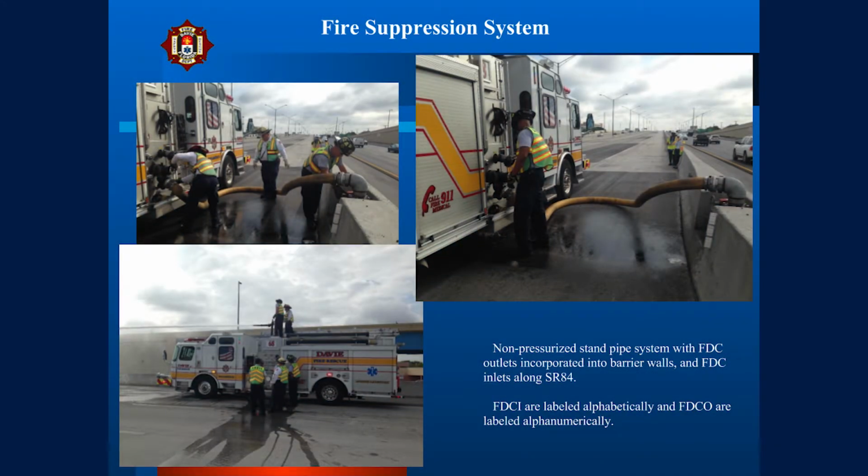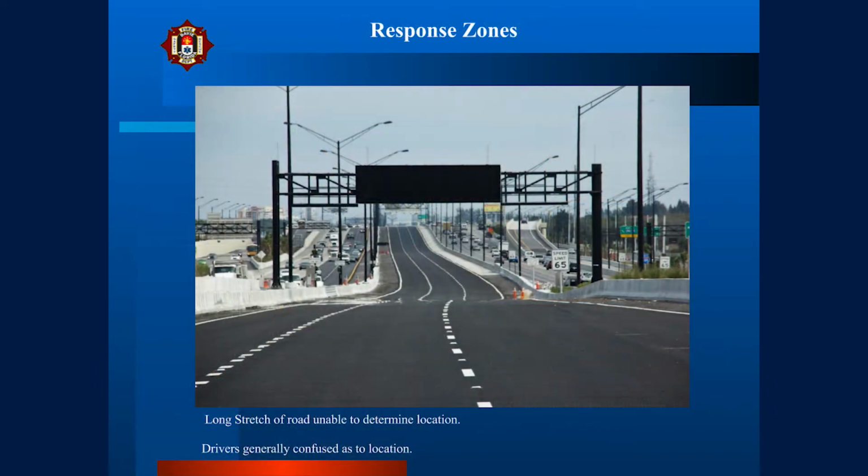So that was our system. So you can see over here, we're connecting. We've got the units there on the roadway. And this is obviously before anything was open. We did training on the highways. So all of this stuff was done before we got going. Our response zone, some of these areas, because there is a corridor.